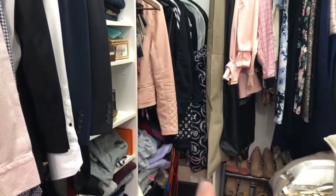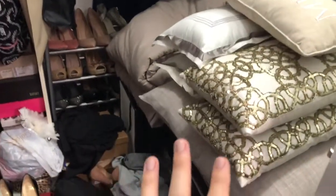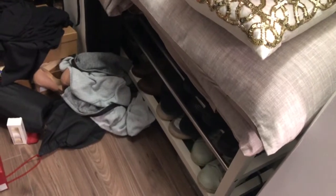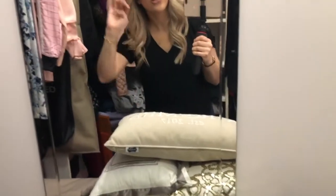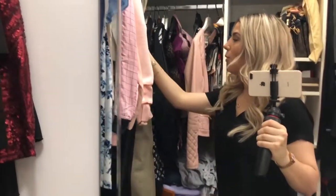And then I have my backup pillow. And this is where the pillows and the comforter live. And underneath are Raph's shoes. And then I got a mirror here. So if you need to get ready in here, you can. And you can just close the door and get ready. But with all this stuff in the way, how are you supposed to get ready? How? So we're gonna get started on this.